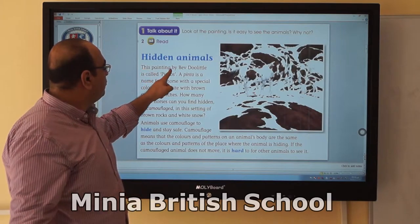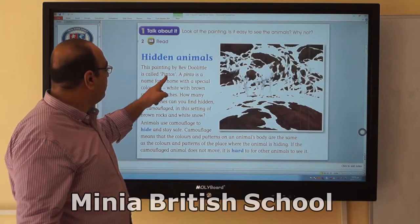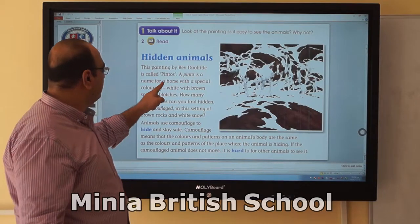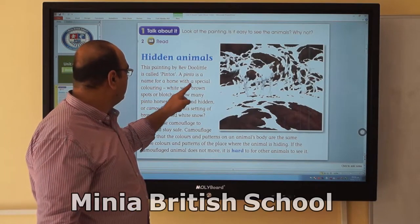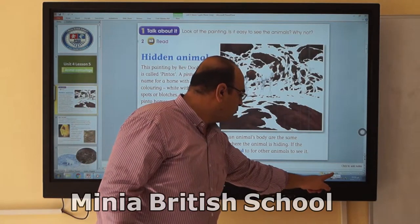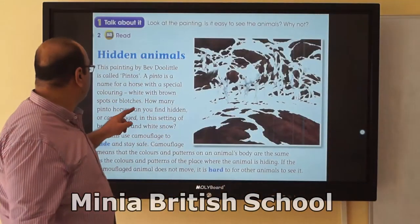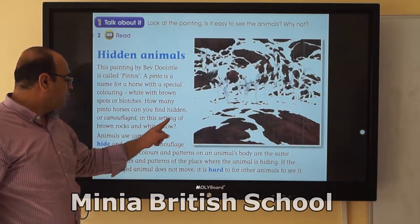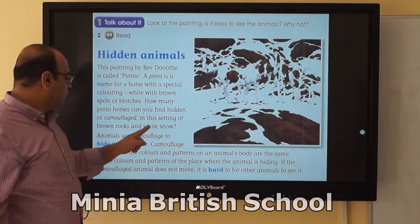This painting by Bert Doolittle is called Pintos. A pinto is a name for a horse with a special color, white with brown spots or blotches. How many pinto horses can you find hidden or camouflaged in this setting of brown rocks and white snow?